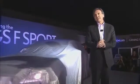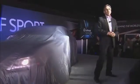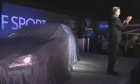Thank you all for joining us in our humble Lexus tent. I don't know about you, but I didn't go camping in tents quite like this growing up. But this is Lexus. We're fortunate to have a number of our key leadership team here joining us for this great day, but none more important than Mr. Jim Lentz, our president and COO of Toyota Motor Sales back there. Jim, thank you for joining us here.